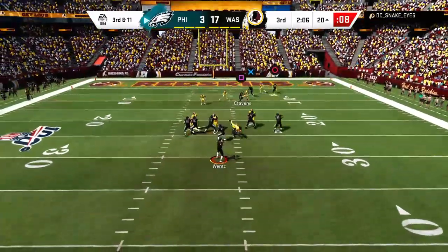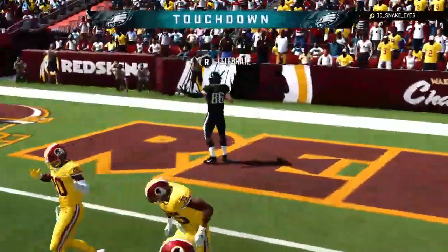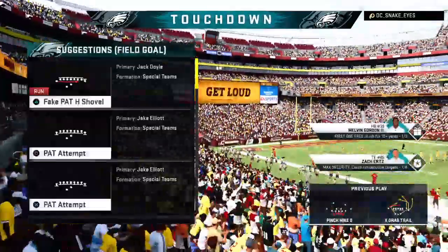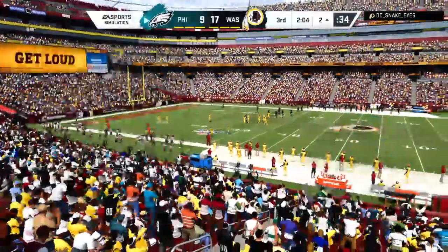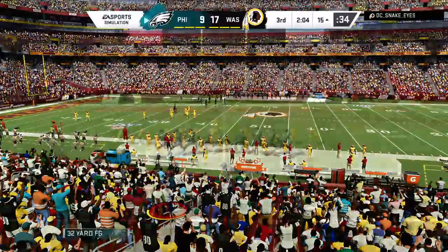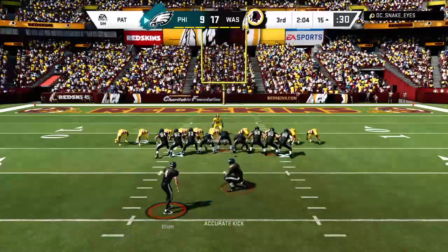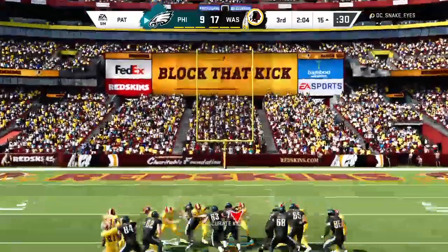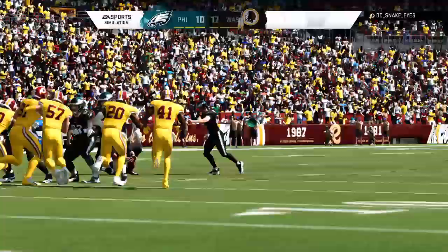Now Wentz on third down. And it's caught. And he'll take it into the end zone for an Eagles touchdown. Zach Ertz, his first touchdown on the year, as his guys are back within a single score. On for the extra point, Jake Elliott. And it's up through the goalposts. It's 17-10.